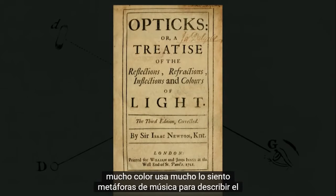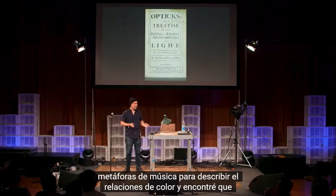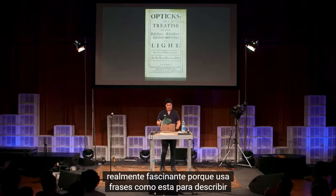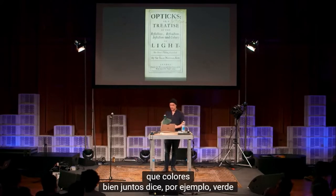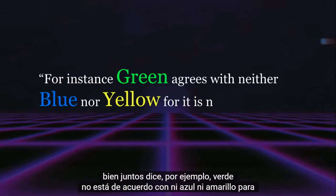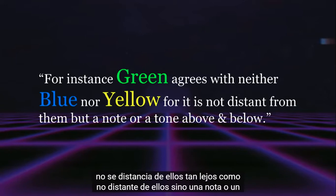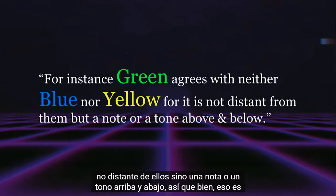In Optics, there we go, he uses a lot of music metaphors to describe the relationships of color. And I found that really fascinating because he uses phrases like this one to describe which colors go well together. He says, for instance, green agrees with neither blue nor yellow, for it does not distance from them as far as not distant from them, but a note or a tone above and below.